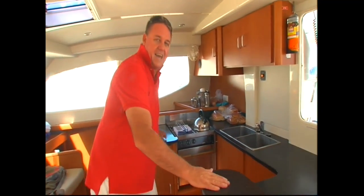Come up here. We walk up the stairs. This main saloon here would seat probably 15 people. A great place for a game of cards, listen to a bit of music, glass of wine. We've got a massive galley, huge galley, and then out here, all of this.